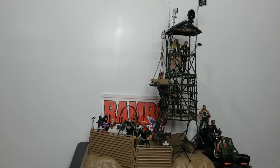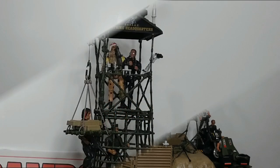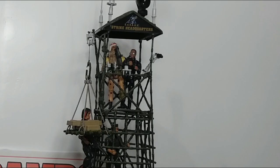So this has been the Savage Strike headquarters from the Rambo Force of Freedom line. It is an awesome little playset. Little is not the right word because it's huge. It's massive. It's from a time when playsets were big and toy lines were awesome.